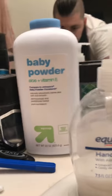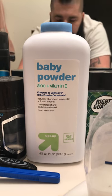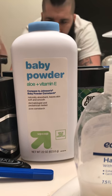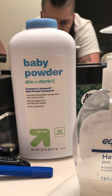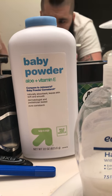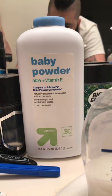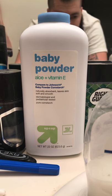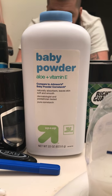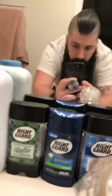Speaking of extra smooth, we have the Target brand Up and Up baby powder, aloe and vitamin E, as you can see. There are different baby powders, men's powders, talc powders. This is the cleanest, least offensive smelling one I've seen. I've been using it for a very long time, and in summer months I can go through three or four of them.